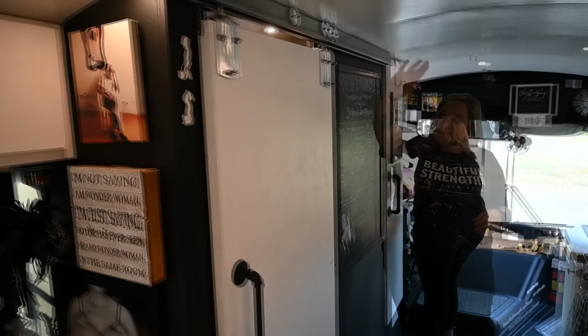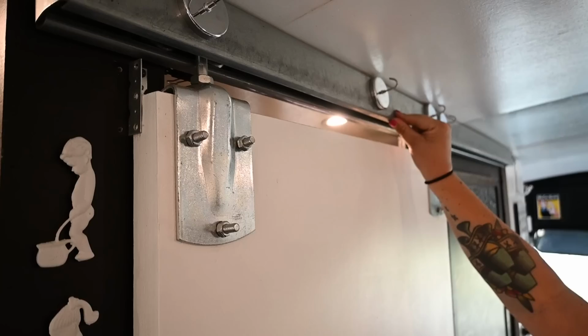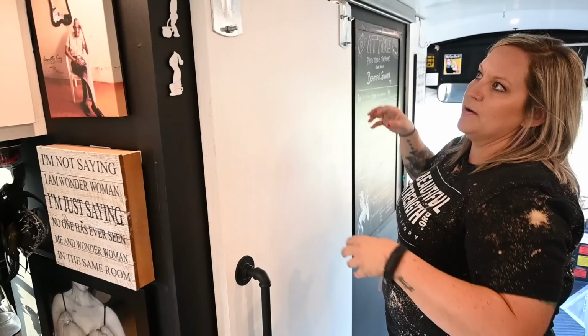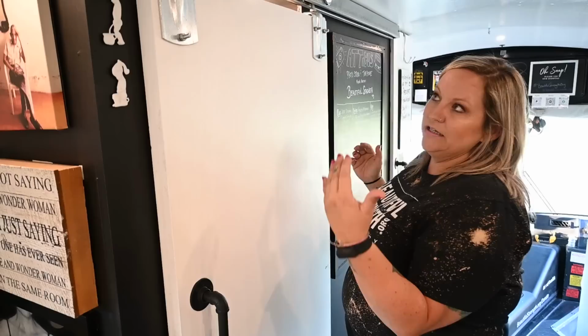This thing, my friend Tony helped me build this. We used an actual barn door. A lot of people want sliding doors. That's kind of a popular thing right now. But a lot of the sliding doors, especially in something that moves, they bounce off. So you tend to have to take the door off and lay it down, or you have to have it up there and secure it somehow. Well, this can't bounce out of that because it's literally in the track.